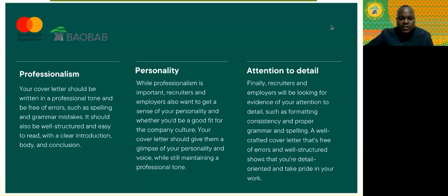It shouldn't appear that this is something that I downloaded off the internet, because if you want a cover letter for a particular job, you can get that online right now. There are so many examples that you can pick and edit. So they want to see your personality, they want your voice, and these are the things that make you stand out. So don't hide your personality, let it shine, but to a certain extent, don't go overboard.